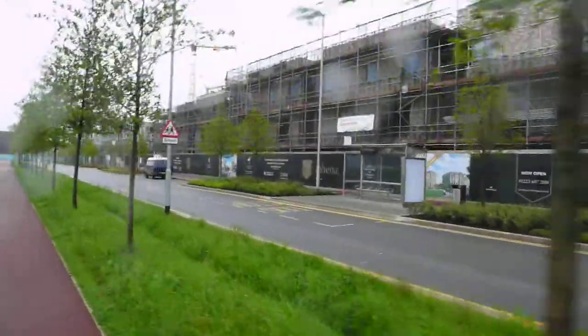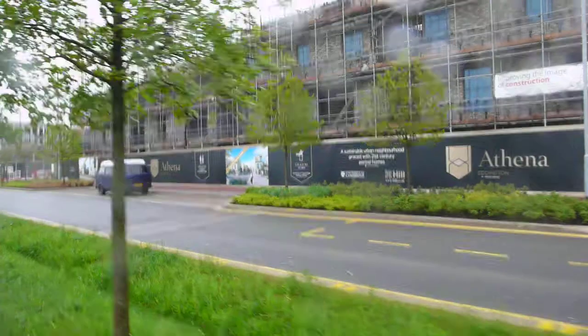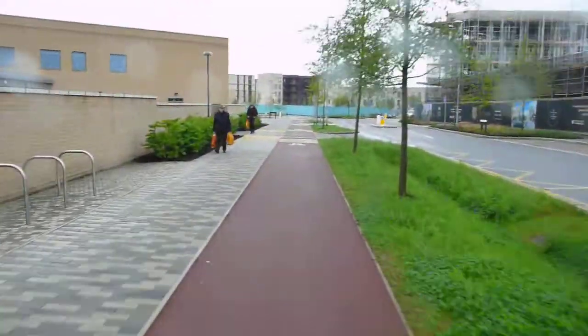So on the right hand side here we have the Athena development, which is, I believe, part of the commercial part of the development. There's a mixture of commercial and university. On the left we have a primary school with this sort of cycle parking. The primary school is a sort of circular arrangement with the children able to look outside all the time, apparently.